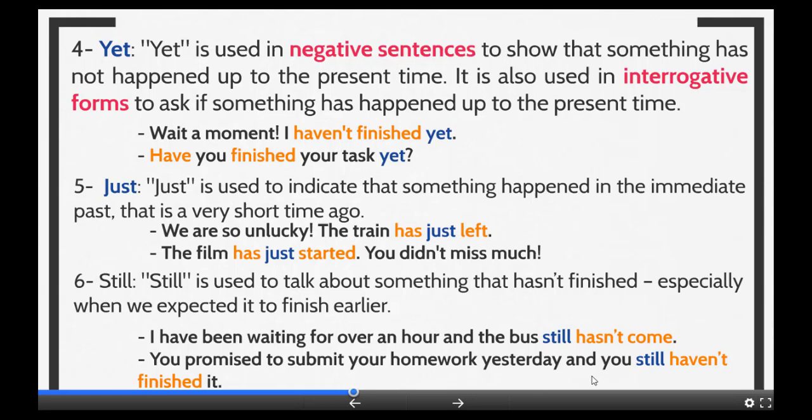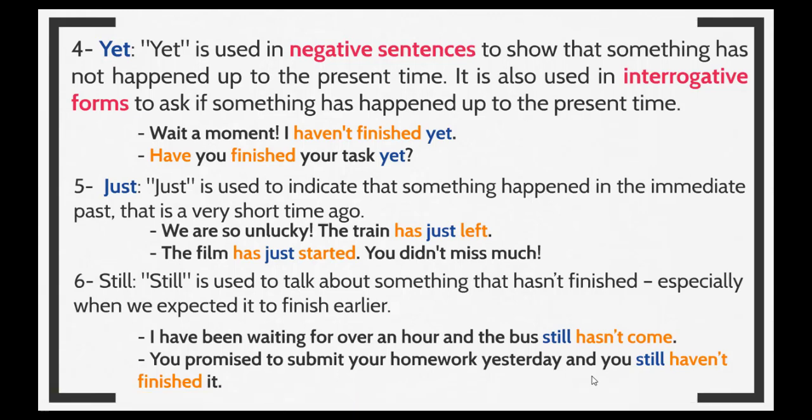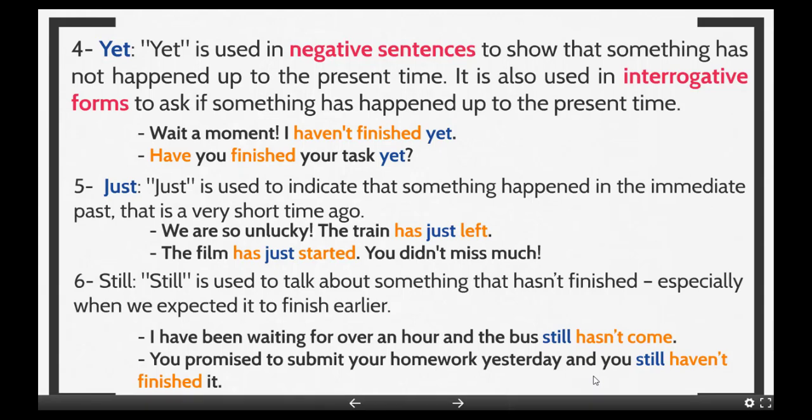The fourth word is yet. Yet is used in negative sentences to show that something has not happened up to the present time. It is also used in interrogative forms or interrogative sentences to ask if something has happened up to the present time. Remember, please, that we don't use it in affirmative sentences. We use it just in negative sentences and interrogative sentences.